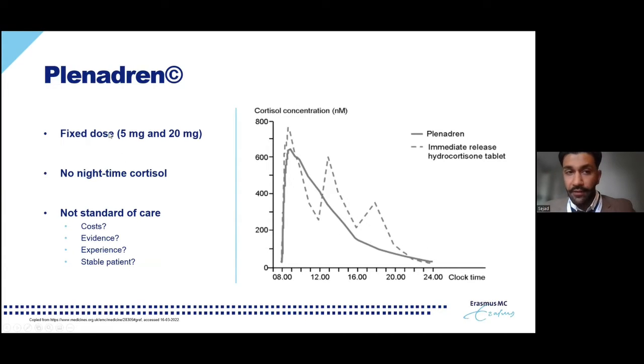And it's also available in fixed dose formulations in 5 milligrams and in 20 milligrams. While there's a very high variability in the cortisol need per individual patient. So think about, for instance, patients who are older and younger, but also patients who work out more, they need more cortisol compared to patients who do not work out more. And there are many factors influencing the cortisol need for specific patients. So what you need is to actually tailor the cortisol dose, hydrocortisone dose per specific patient.